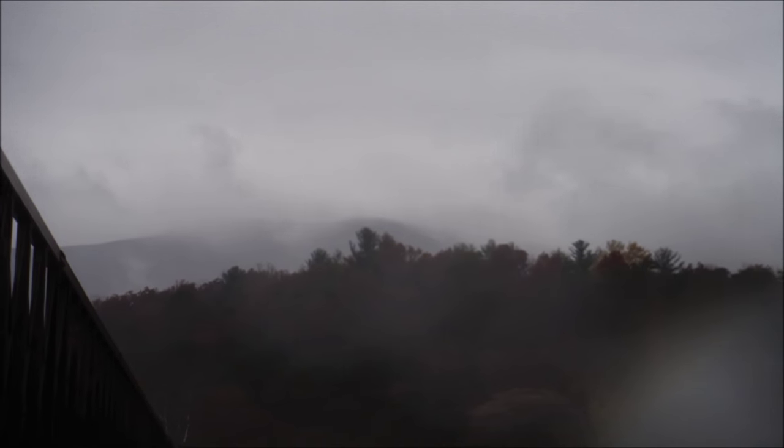I don't think you guys can make it out, but it's kind of foggy, but there's a ridge up there in the distance. Guys, that's Big Rocky Row. Actually, this is Big Rocky Row over here, and that's Little Rocky Row to the left side of your screen. Awesome AT hiking up in that area to Fuller's Rocks. You should check out my video slideshow from that hike.